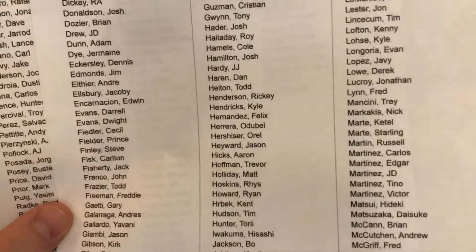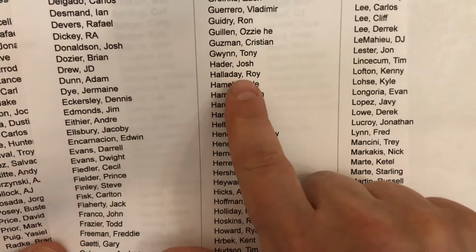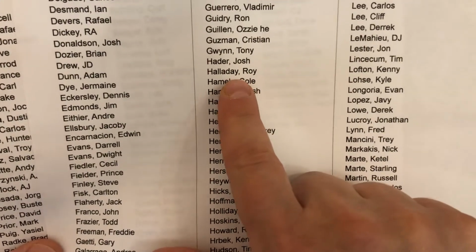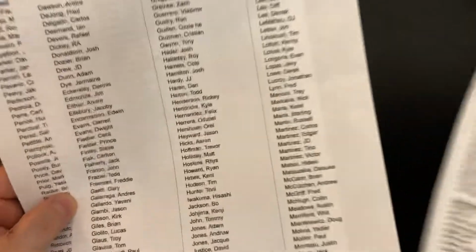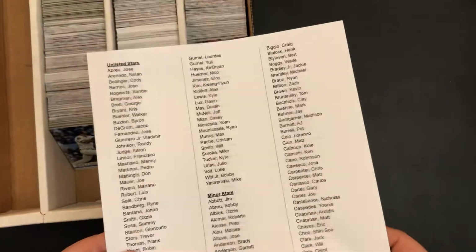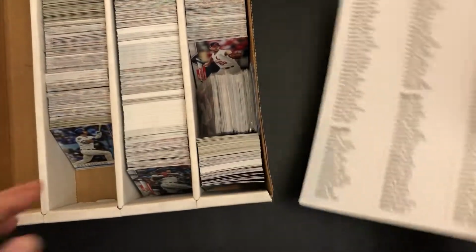But if you have a player that maybe is more of a fan favorite, like let's say Roy Halladay, maybe you get 10 cents a card. And if you have 100 different Roy Halladays, $10 plus $5 shipping, that's possible. So when I buy collections like this, or I buy flat rate boxes, half I keep, half I don't.